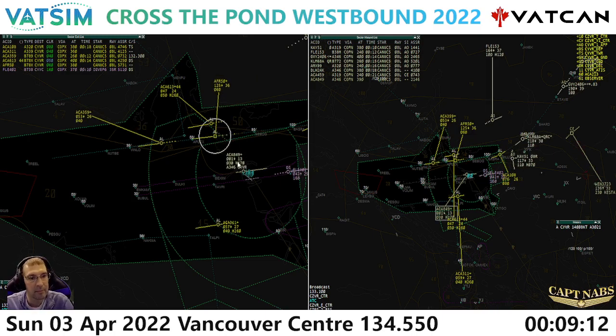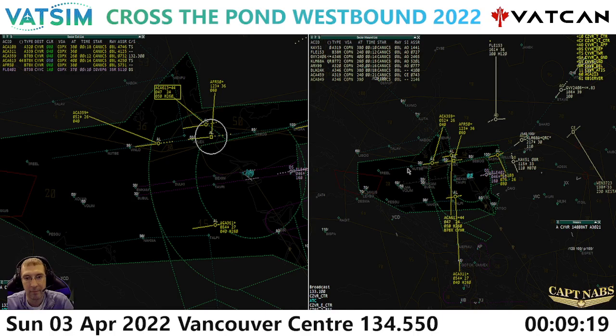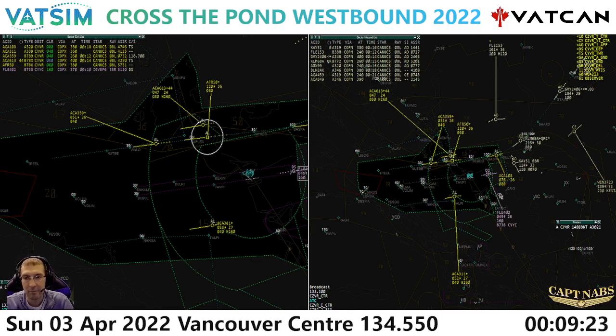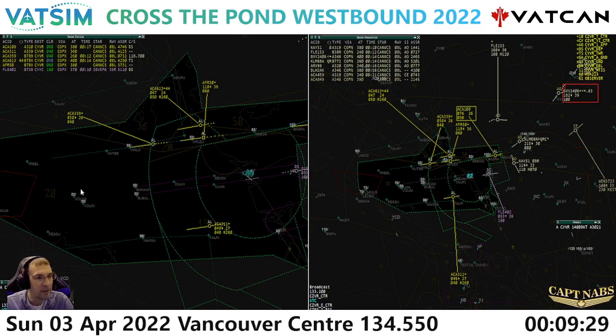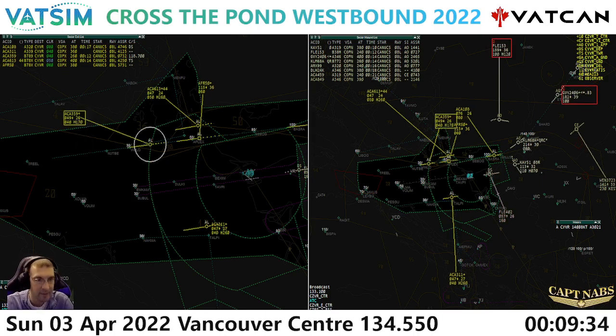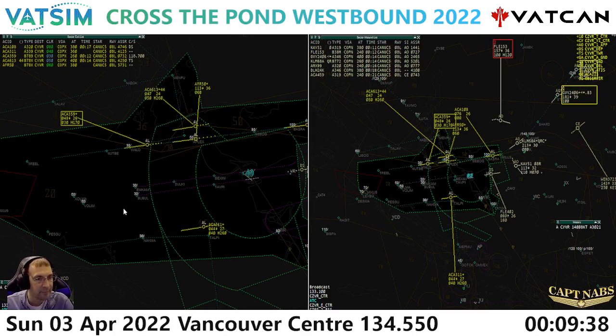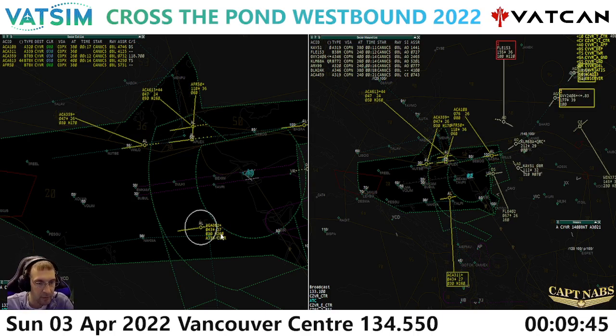So descending to flight level 6,000 feet. Expecting 08 left. Air Canada 359 heavy, turn left heading 170, descend 3,000. Left heading 170, descending 3,000, Canada 359. Air Canada 311, turn right now, heading 350, descend 3,000. Right 350 and descend 3,000, Canada 311.